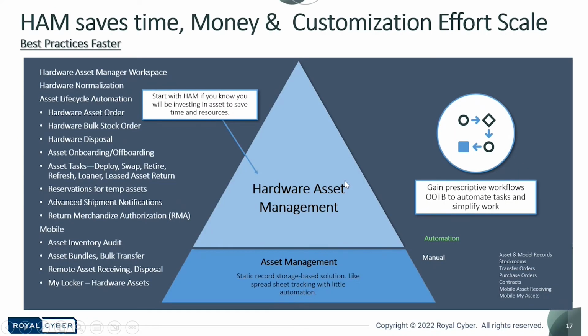So for those who might be leveraging IT asset management and are now working on implementing hardware asset management, this shows some of the difference between the two: the additional capabilities and solutions that you get with hardware asset management.